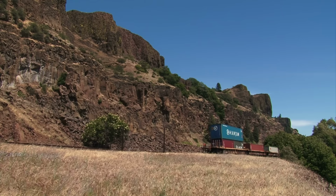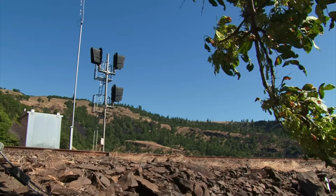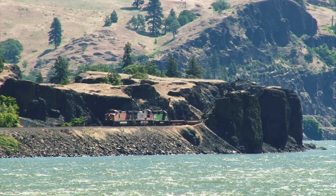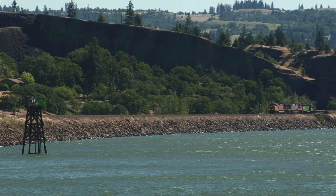The train disappears into Tunnel 7, just out of view. A steady breeze continues to blow at the west end of a pier separating the Columbia from Roland Lake. A westbound stack train led by BNSF 4110 appears out of a cut in the ever-present basalt rock. The rear unit, a GP39-2 number 2900, is just along for the ride.